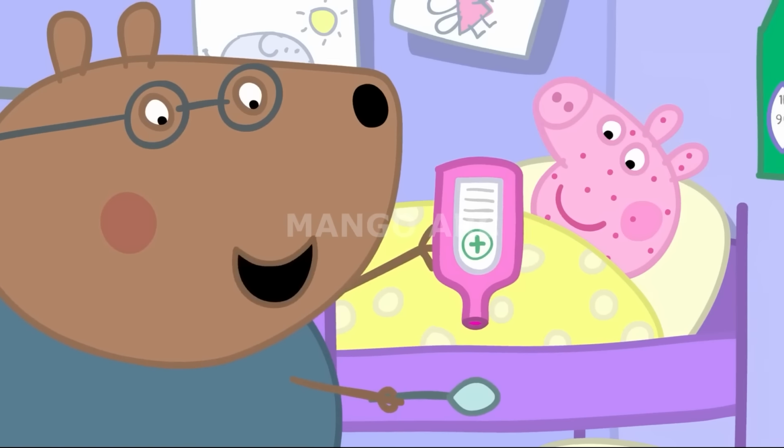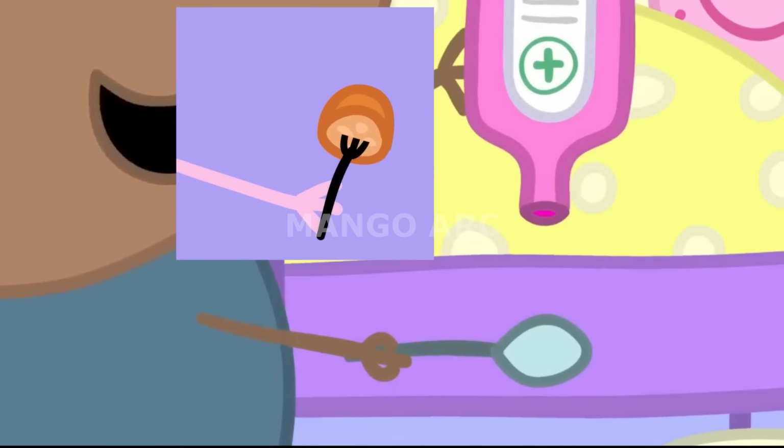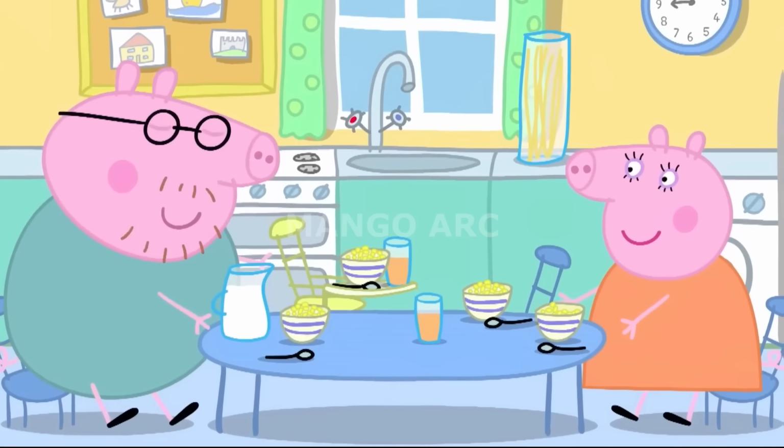He's holding the spoon really weird, compared to the way pigs hold forks. And by the way, it's a regular metal spoon. It looks normal, unlike Peppa's spoons. Why are they black? What kind of material are they made of?